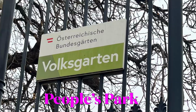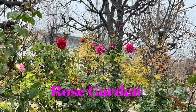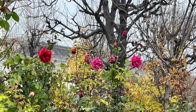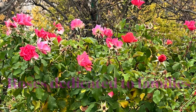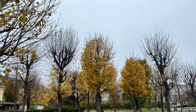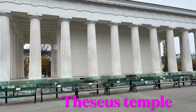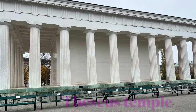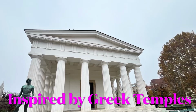Volksgarten is one of Vienna's most elegant parks, located next to Hofburg Palace and the Parliament. It was opened in 1823 and was the first public garden. It has around 3,000 rose bushes and 400 varieties of roses. Built in 1823 within the Volksgarten, this temple is supposed to symbolize the victory of reason and civilization over brutality.